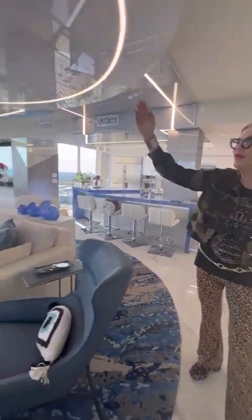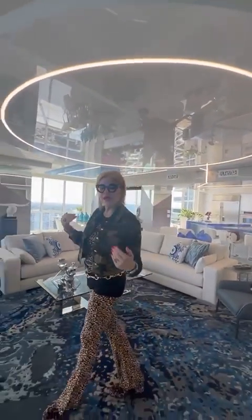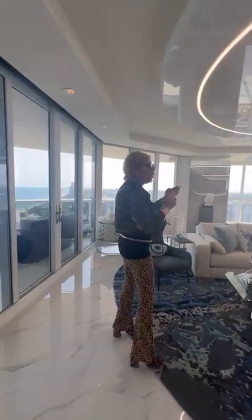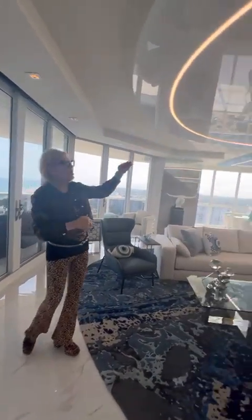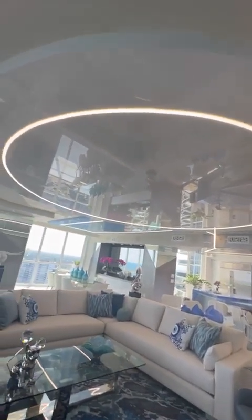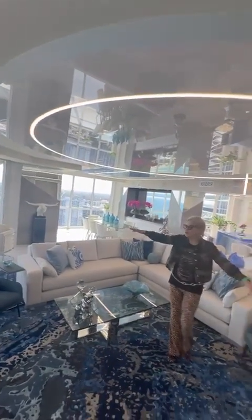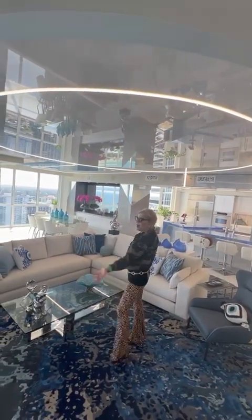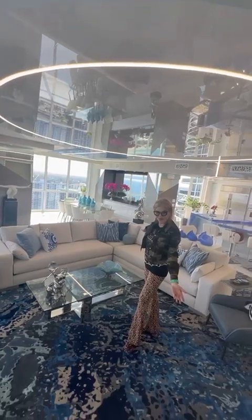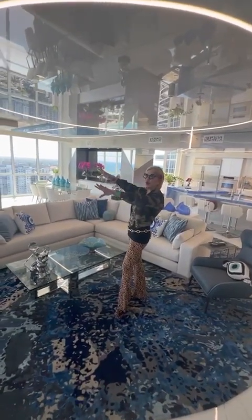Example, the ceilings. Now, this is a very large open floor plan. Therefore, dividing it, not with walls, but with unique ceiling treatments with different levels and different colors. You will notice the main sitting area where everybody gathers is the main, I call it the rotunda. And in the rotunda, you will reflect most of the water, most of the ocean.